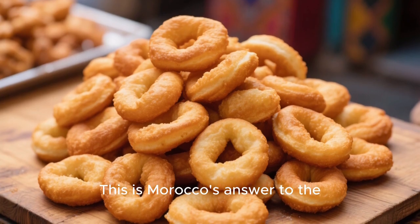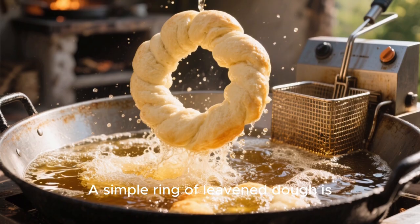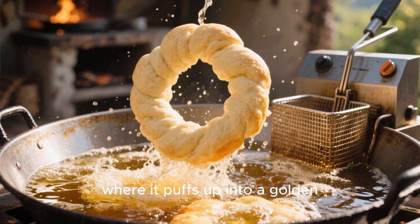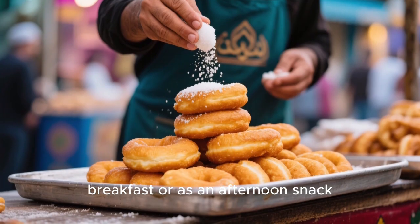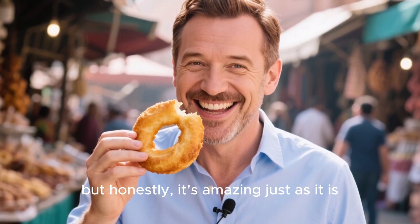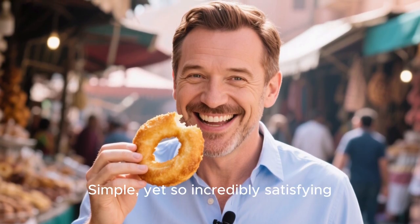If you've got a sweet tooth and love a good donut, you have to try Sfenj. This is Morocco's answer to the classic donut, but it's lighter, fluffier, and delightfully irregular in shape. A simple ring of leavened dough is dropped into hot oil where it puffs up into a golden, airy treat. It's often enjoyed for breakfast or as an afternoon snack, sometimes sprinkled with sugar. But honestly, it's amazing just as it is, fresh from the fryer. Simple, yet so incredibly satisfying.